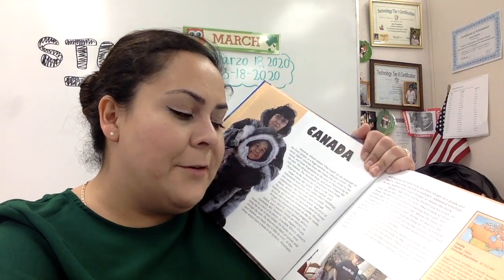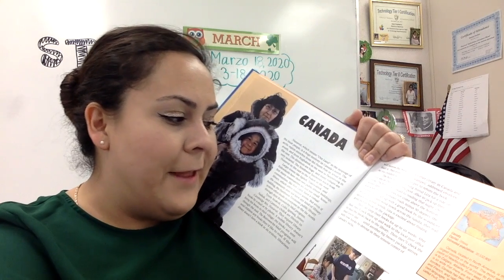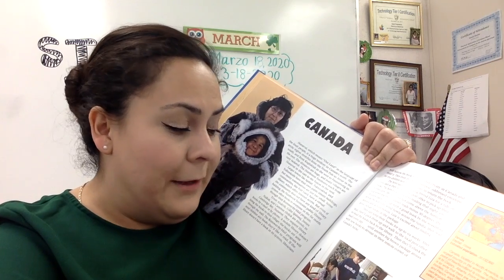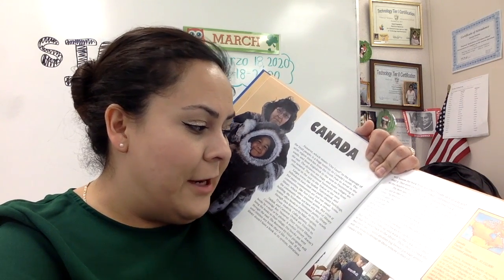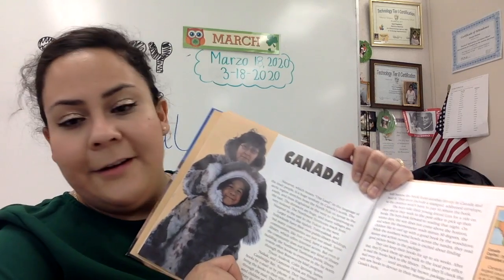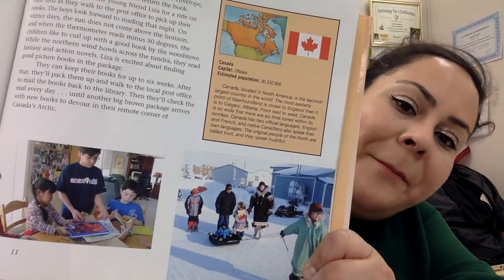They can keep their books up to 6 weeks. After that, they'll pack them up and walk to the local post office to mail the books back to the library. Then they'll check the mail every day until another big brown package arrives with new books to endeavor their remote corner of Canada's Arctic. There they are, look. So you're not alone. They are also learning remotely.